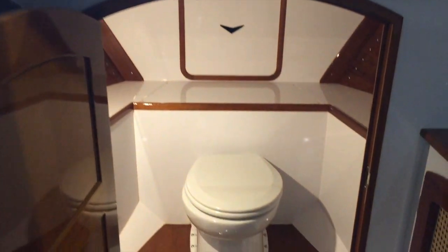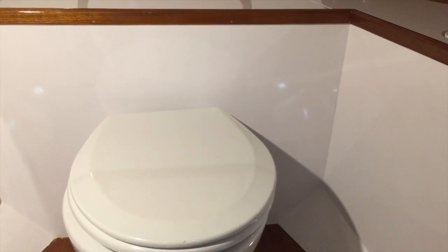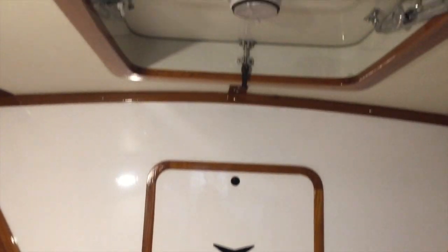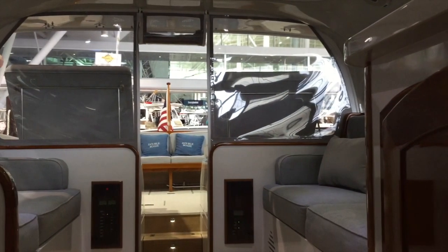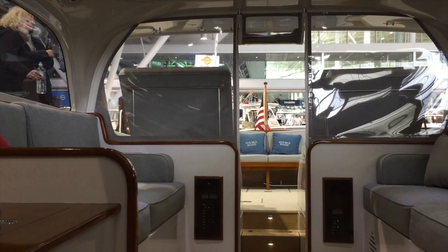Instead of putting the V berth, they put a nice little toilet down in here. That is sweet. I wonder if you could sit on it without hitting your head. Oh, look at that. What they did, so you could sit on this, is they have the hatch right above it, so you put your head in the hatch. I gotta try this out. This is too funny. Oh, I gotta sit down. Does it work? Oh, yeah. My head does not hit the ceiling when you sit on the toilet. This is great.